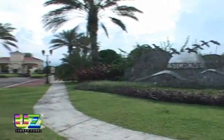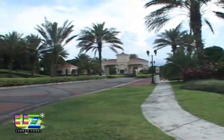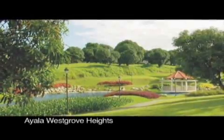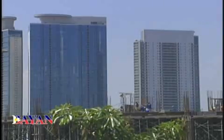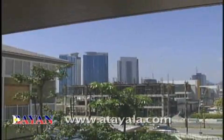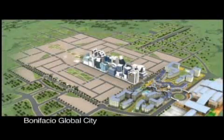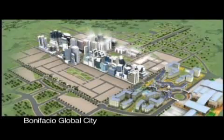Ayala Land is betting that West Grove in Santa Rosa, Laguna is the next big thing. They hope to replicate here what they've done in Alabang. Just across EDSA from the Makati CBD is another master plan community. If Ayala Makati is corporate and finance, the vision for Bonifacio Global City is, in their words, a home for passionate minds. How about the Fort?